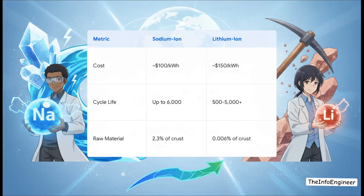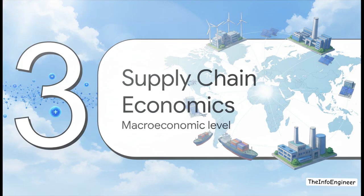Now, what's really interesting about this benchchem data is seeing the fundamental economic and performance trade-offs side by side. Look at the cost. Sodium ion is hovering around $100 per kilowatt hour compared to lithium's $150. Cycle life? Highly competitive, pushing up to 6,000 cycles. But the real jaw-dropper here is the raw material availability. Sodium makes up roughly 2.3% of the Earth's crust. Lithium? Just 0.006%.